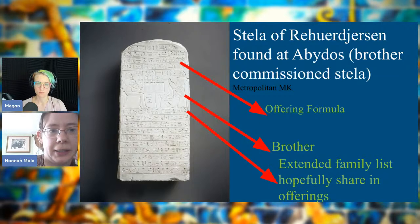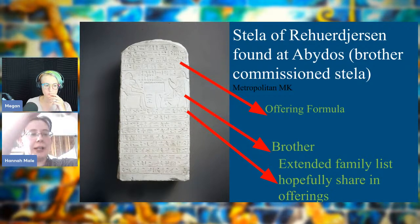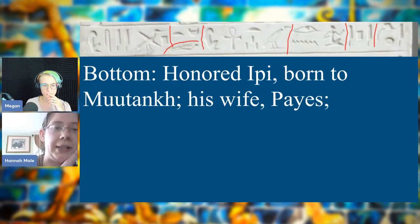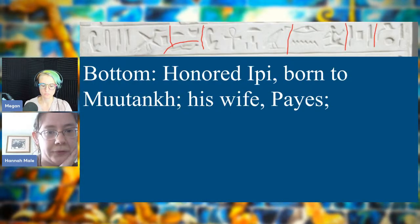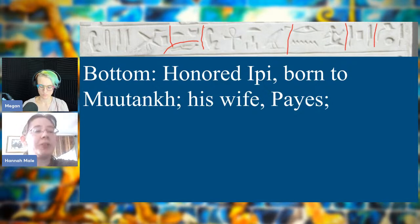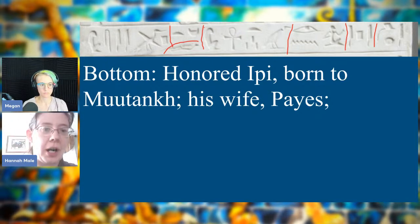This is in front of the offering table, Rei Hujarsen. And then down here is the extended family list that includes the female members of the family that hope to share in these offerings and sustenance for the afterlife as well. And then also on that bottom part, it gives the name of, I think, Ruhardjersen's wife. So that's what these hieroglyphs here are. So again, this is another case where the object itself is made for a man or a member of the male elite, but then within that, you get this biographical information about members of his family as well.